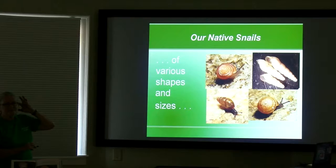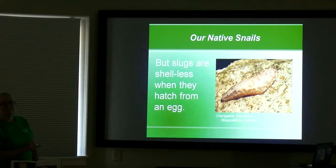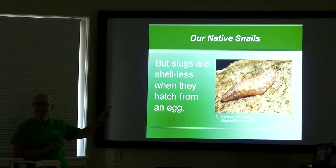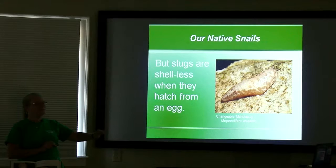Denise, would the coastal tiger snail be here though, or just at the coast? It is in Charlotte. Okay. When we get up here, we have a different species, but we still have a tiger snail. So you may find a tiger snail, but it won't be the same species.